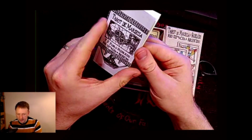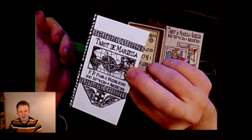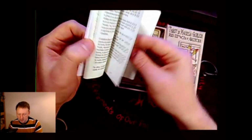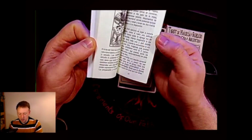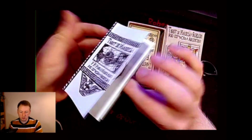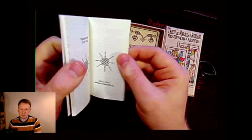So one way up. I did note this, but I didn't mention it, that it's in both sides. One side's Spanish, one side's English. So if you are a Spanish speaker, you can read it. If you are an English speaker, you can read it. And that is the reason why it seemed like it was double thickness.